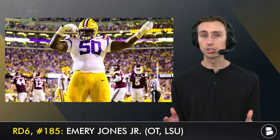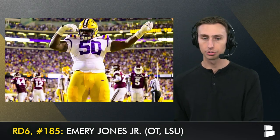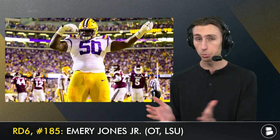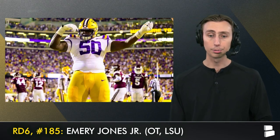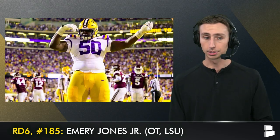Last year, the Pittsburgh Steelers took Mason McCormick to develop into a future starter at offensive guard. They can do the same thing with Emory Jones Jr. if they can get him in round 6, which is a realistic possibility. Have him learn behind Isaac Seumalo at left guard, and maybe you can make a plan for him to eventually take over whenever Seumalo ends up leaving the Pittsburgh Steelers.